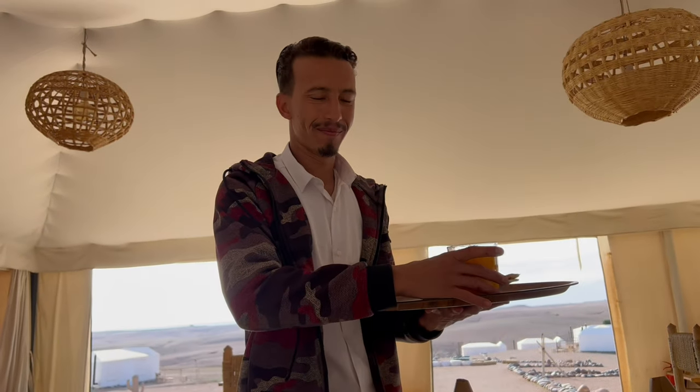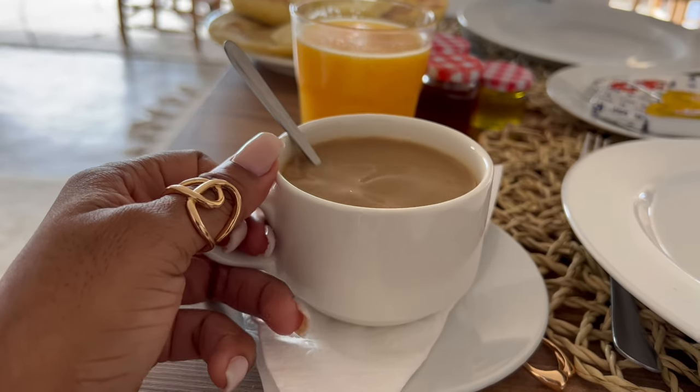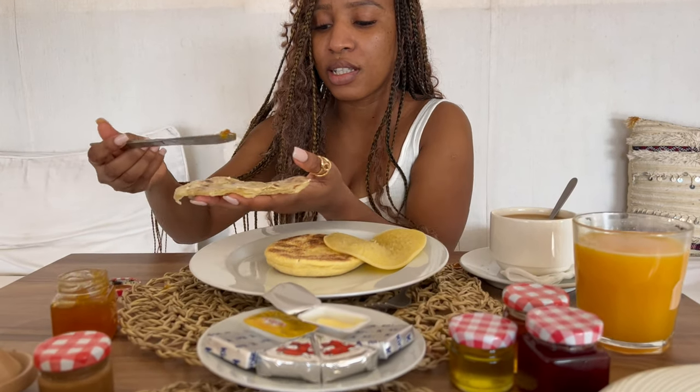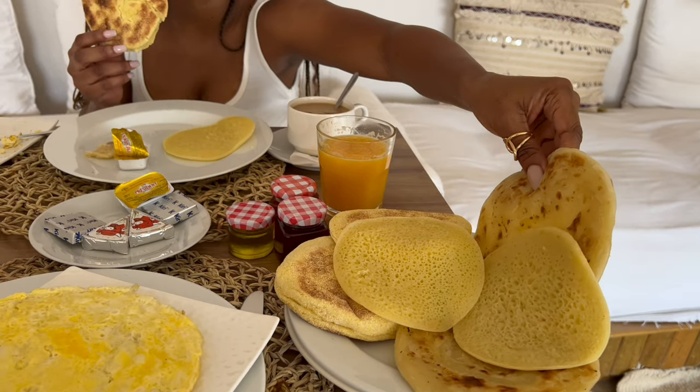Good morning. We have pancakes. I have to carry this thing with me because I don't know what's inside there. I just know that I love it. This bread is amazing. So I'm going to be picking these ones back to the room. This is like the best breakfast we've had since we came to Morocco.